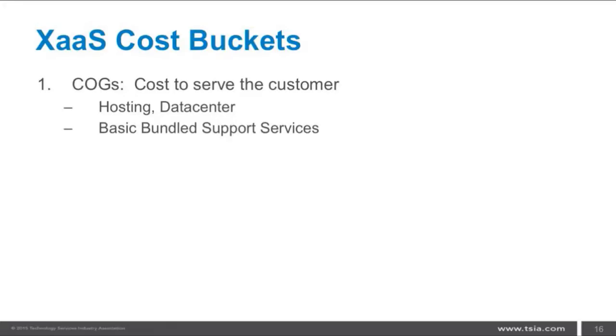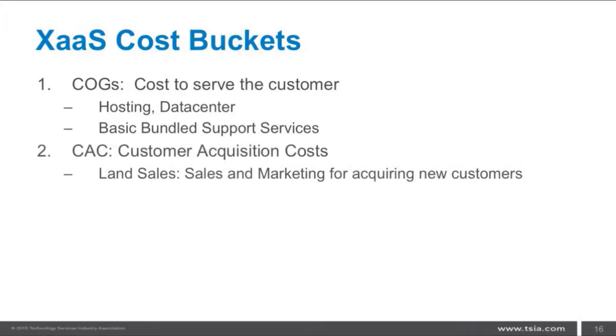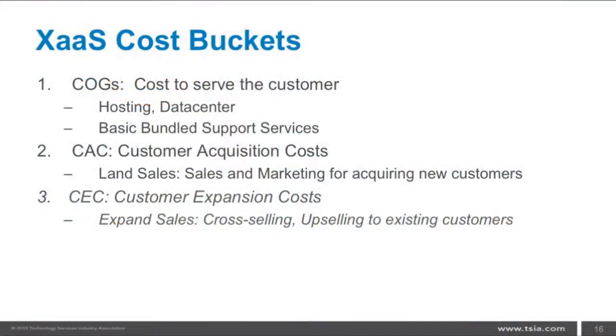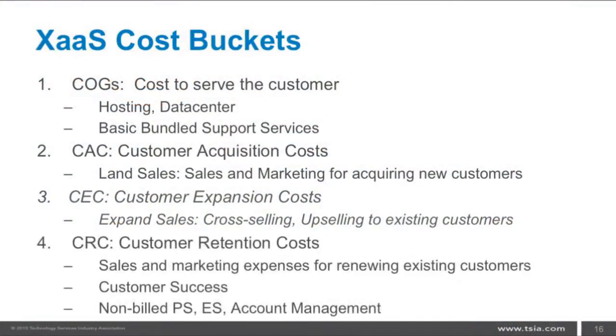Next, under sales and marketing, there are really 3 things you're spending your money on. The first one is customer acquisition, CAC, right? And this is what gets all the attention by the analysts. What's the CAC ratio? How much are you spending to acquire customers? Typically very high in SaaS companies. But there's 2 other things you need to do in this XaaS business model. You need to spend money on expanding customers, and you need to spend money on retaining customers.